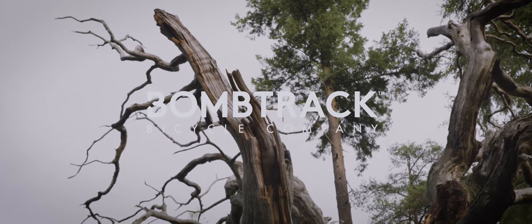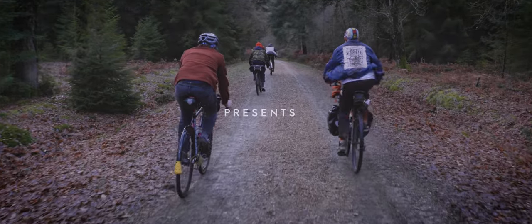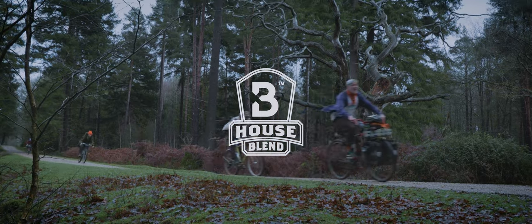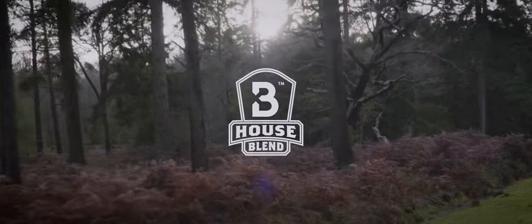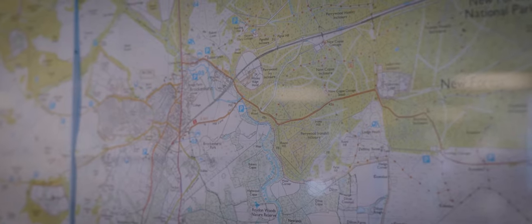I think we're in a really good spot for gravel riding. We came in at the right time, just when this sort of style of riding became a big thing. We've been open about 4 years or just over now. It's just gone a bit nuts in the last year.